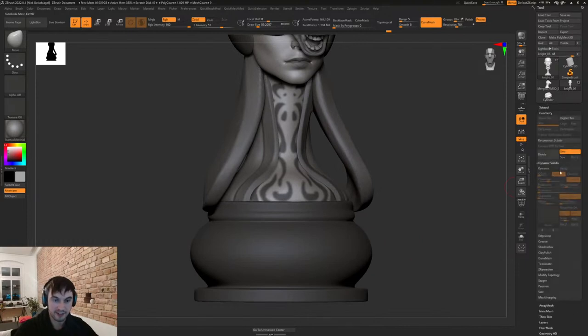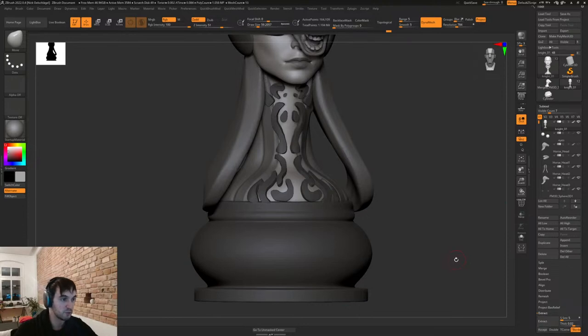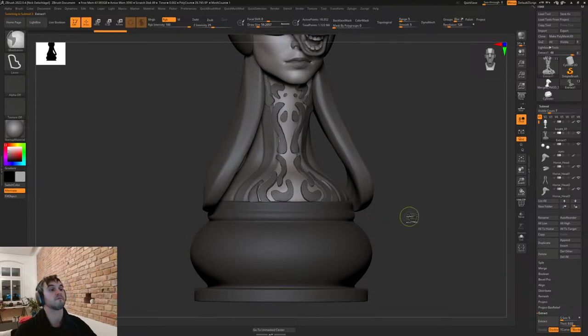Okay, let's extract that. But it's subtool, right? Extract. Boom. Is it too much? Maybe a little less. Accept.